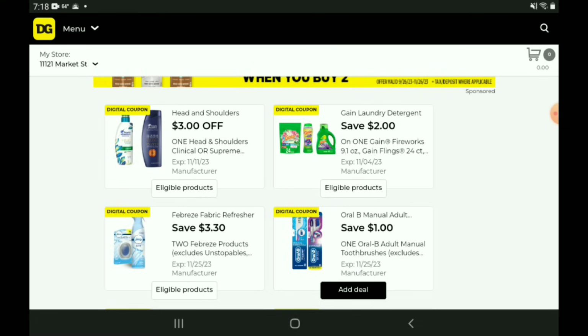Next up, we have a new $1 off one digital coupon for our Oral-B toothbrushes. This coupon is glitching. It is working on the Daily Clean toothbrushes priced at $1, or you can pick up the Bright and Clean toothbrushes priced at $1. After the coupon, that's going to make it completely free.